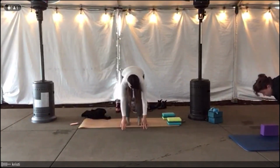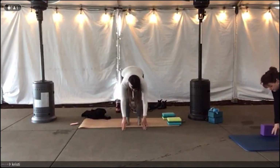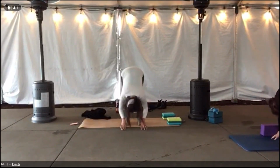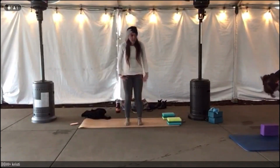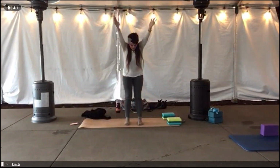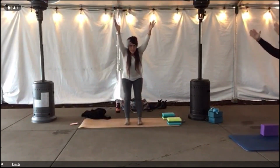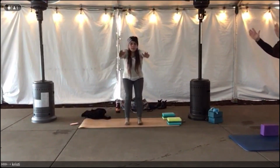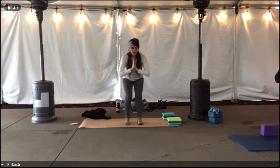Inhale, halfway lift. And really reach tailbone and crown away from one another. And exhale, fold. Then inhale, rise, arms overhead. Palms are going to face each other. And now you're going to exhale, sink into chair pose. Knees are right over your heels. Arms can always come straight out from the shoulders or to heart center if they get tired.